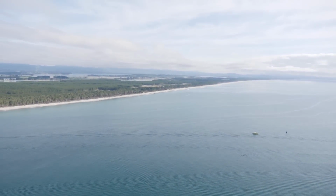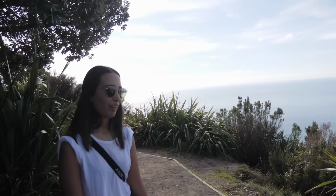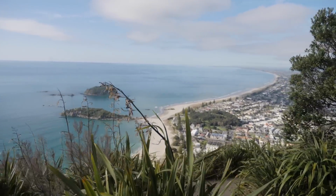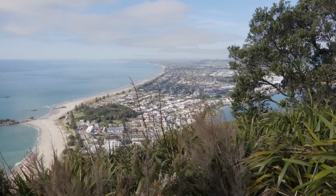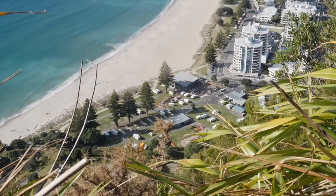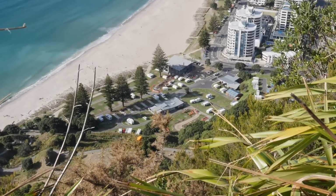We made it. Just. I'm so pumped. Oh, look at this. Such a nice view. So this is 232 meters above sea level.